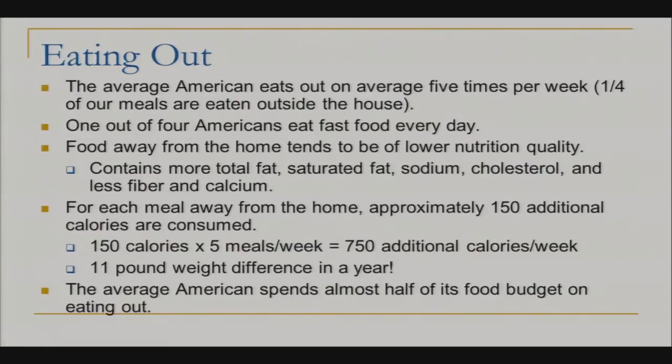We recommend significantly reducing the frequency of eating out after surgery. It can be hard to make appropriate food choices while eating out, and it's a great way to save yourself calories. Not only are you going to save yourself calories, but you're also going to save money. The average American spends almost half of its food budget on eating out.